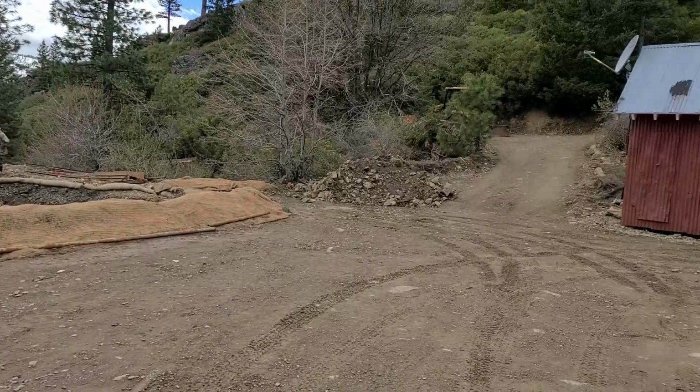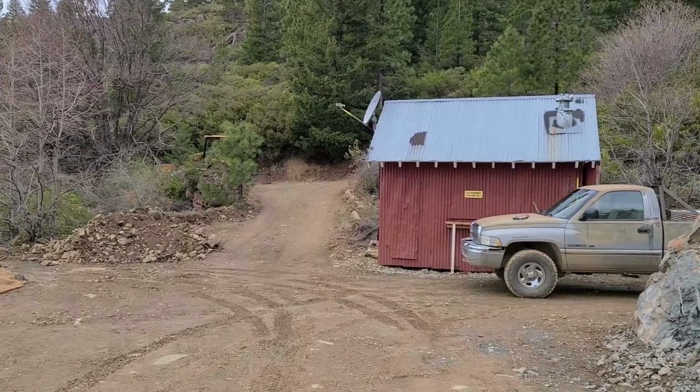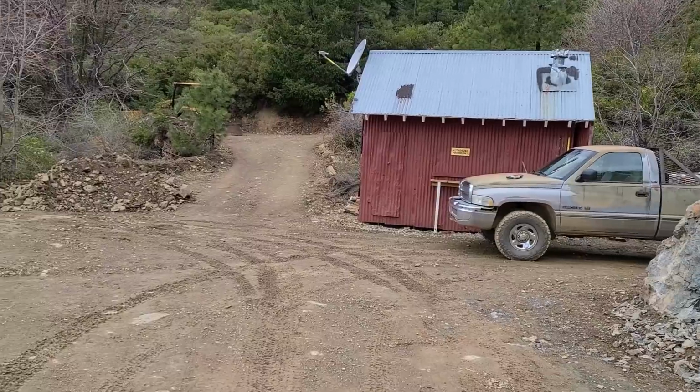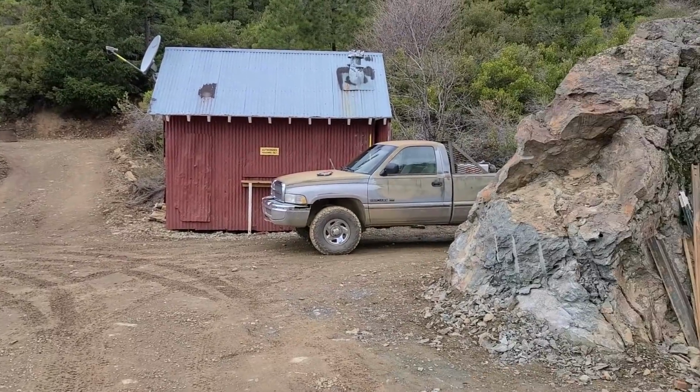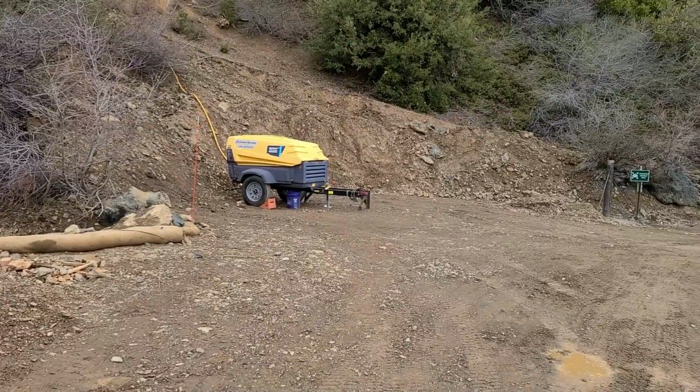Oh yeah, I mentioned the internet access. We got the dish right there for internet access, and also we got the wireless surveillance cameras because people like to steal. You know how that goes. So, like I said, there's hardly anybody up here. There's just 3 of us up here right now.